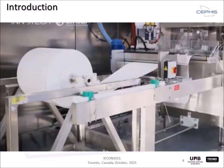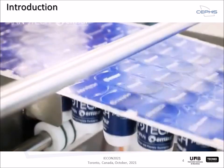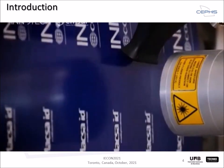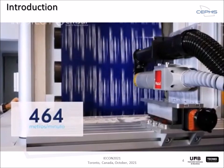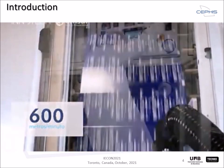Industry demands laser marking systems at continuously higher speeds. One of the reasons is the requirement of tracking all manufactured goods in the context of Industry 4.0. But single-beam laser systems face a de facto limit around 8 meters per second. In this work, we analyze what the causes of this limit are and if it is possible to surpass it.